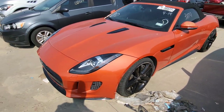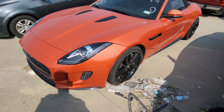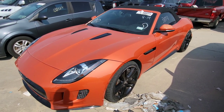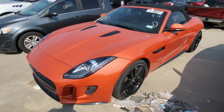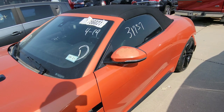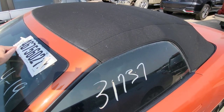Yeah, man. Jag, man. Damn Jaguar. Love this, man. This is basically the XJS XK replacement, you know? And I like it. I'm not going to lie to you. I really, really like it. What year is this? It's a 14.